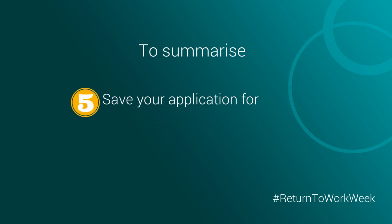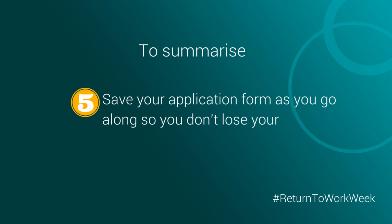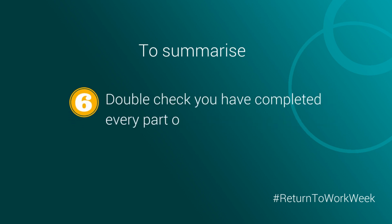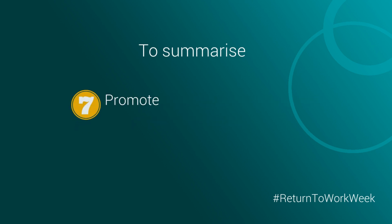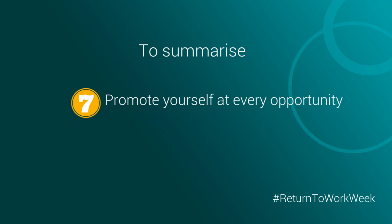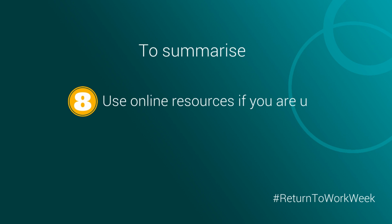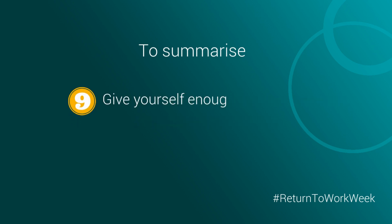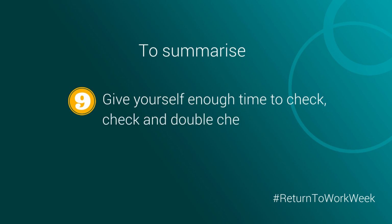Save your application form as you go along, so you don't lose your progress. Double-check you have completed every part of the form. And promote yourself at every opportunity. Use online resources if you are unsure how to approach a question. And finally, give yourself enough time to check, check and double-check before you submit it.